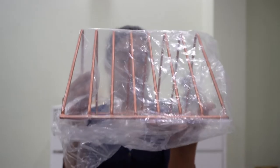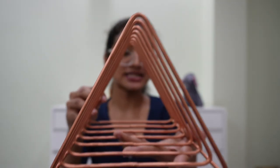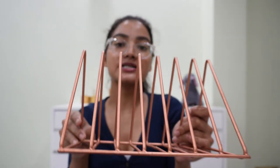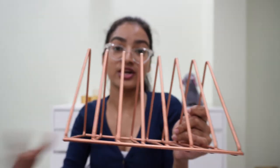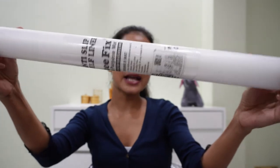Next, I have this one. This is a plate organizer and this is how it looks like. It's made up of metal. You can obviously use it to organize your plates in each section, but I have got it to organize my eyeshadow palettes into this. And lastly, I have this anti-slip drawer mat.